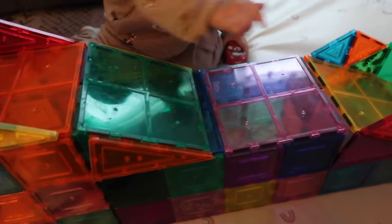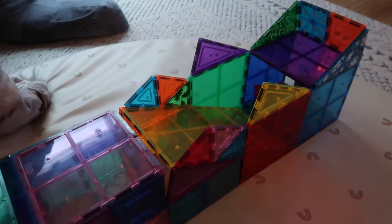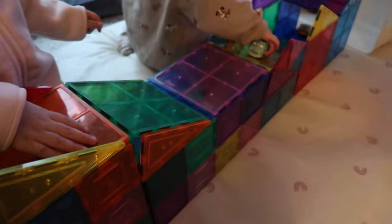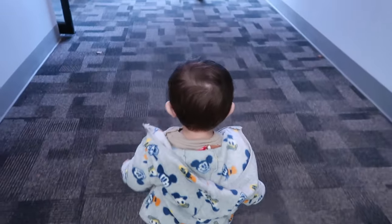I have more magnet tiles on the kids' Christmas list, because we could always just use more. They get so much entertainment out of these magnet tiles. Go! Three. Woo! Looking hot. Just got his first big boy haircut.